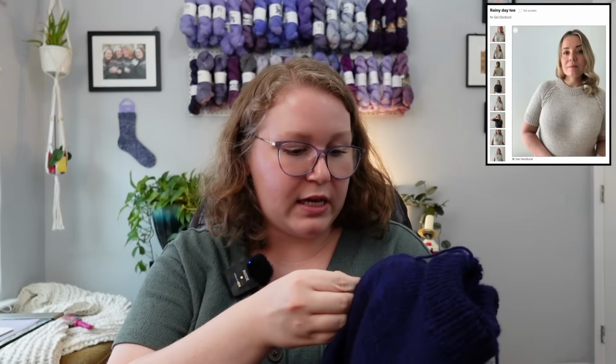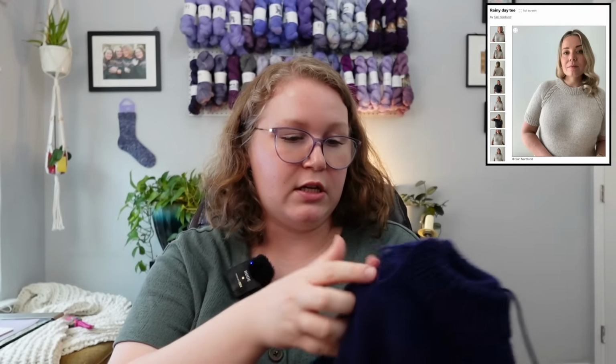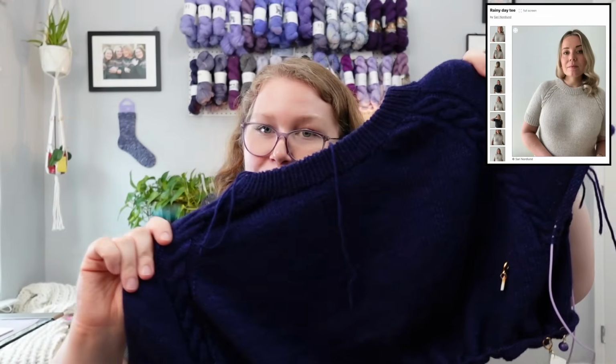So even though I'm about 3 skeins deep into this project, I shouldn't be. I should be like 2 skeins deep, but because my tension is so tight, I'm having to adjust. But I should have enough yarn. Lauren's sending me more yarn for this, and that's an update on my rainy day tee.